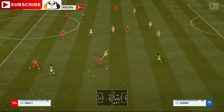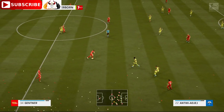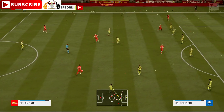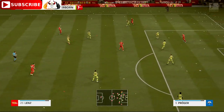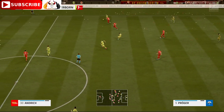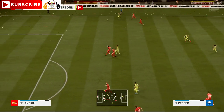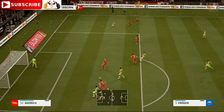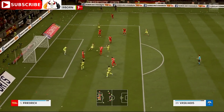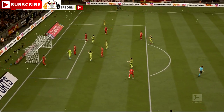Yunus Mali. Andrich. Well, he was in the right place to intercept. And plenty of scope to be creative in that wide position. Now he must favour the cross. Not fantastic defending. Let's see if it helps the opposition. It has to be! Goalkeeping up. And a goal it is! The opener in this game.